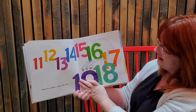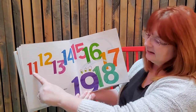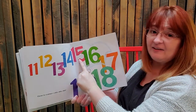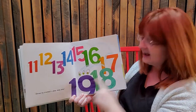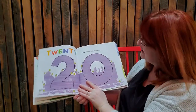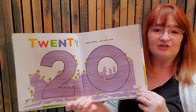11 to 19. Skip, skip, skip. Should we skip that? No, we better count. 11, 12, 13, 14, 15, 16, 17, 18, 19. 20. 20 peas cutting. See, cutting out the 20.